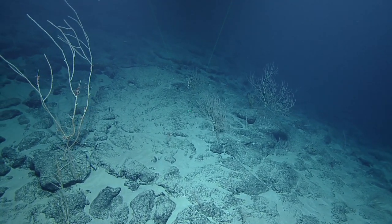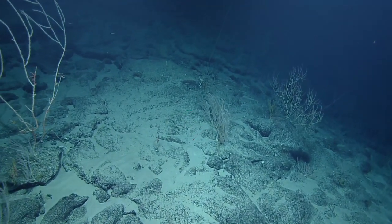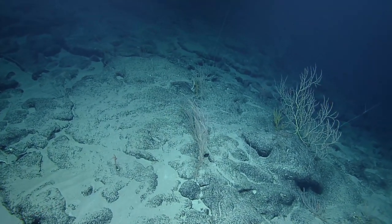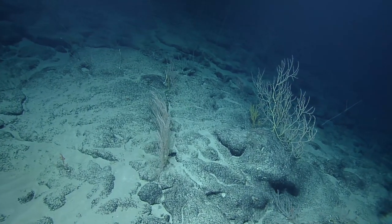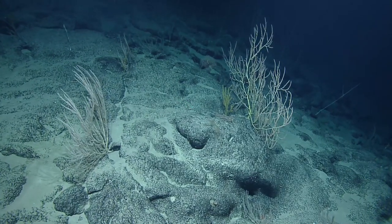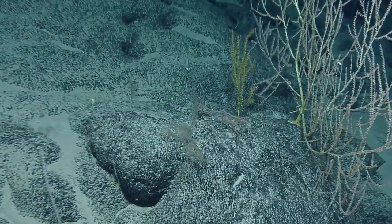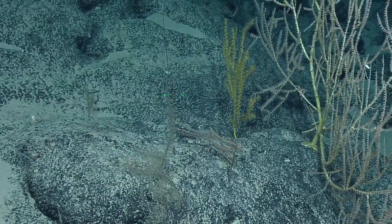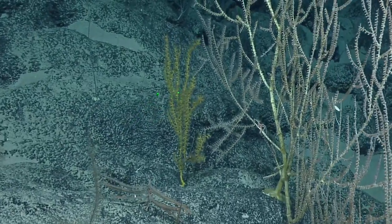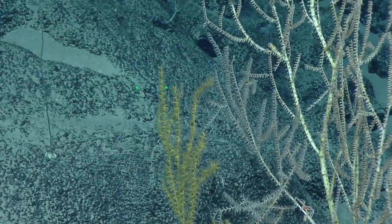We have a nice potential colony here. Is that a shrimp? Is that something you want to try to sample? We are interested in potentially sampling some Stauropathes. Okay, zoom in, please. That is not the black coral. The black coral is Bathypathes. All right, we're not sampling this? No. Okay. Thank you.